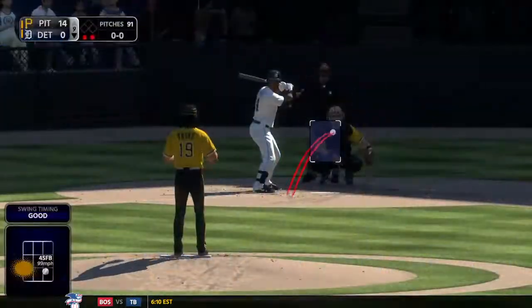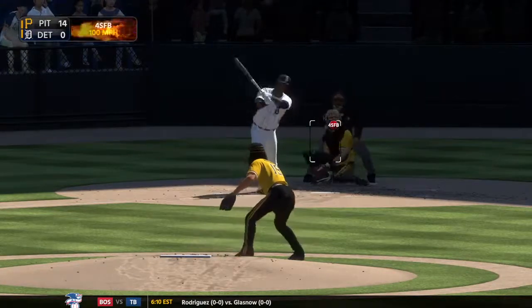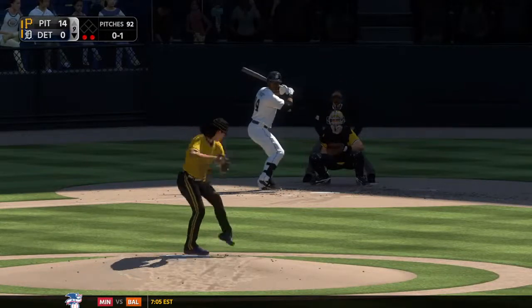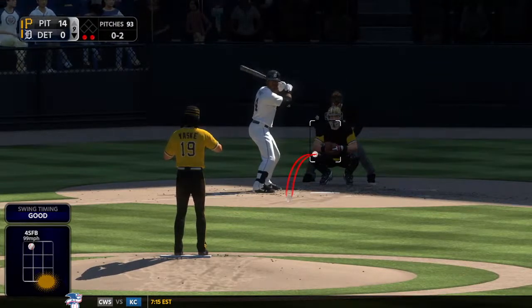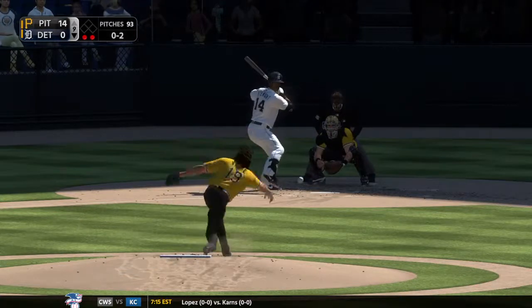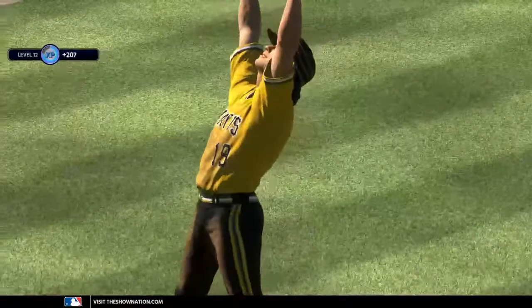Number 14 will get the call to pinch hit here as we'll see what he can do with 2 out and the bases empty. Starts him with a good rising fastball there for strike 1. And this is swung on and missed. So with that, they find themselves down to their final strike here this afternoon. Last breath for the Tigers. Strike 3 called, and it's over. He's pitched a perfect game.